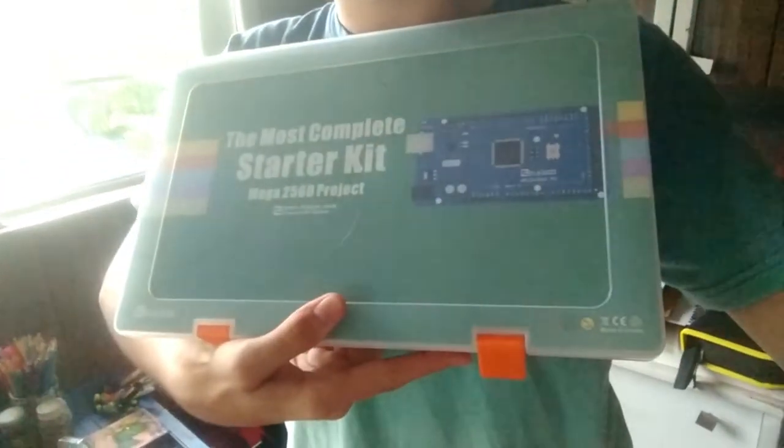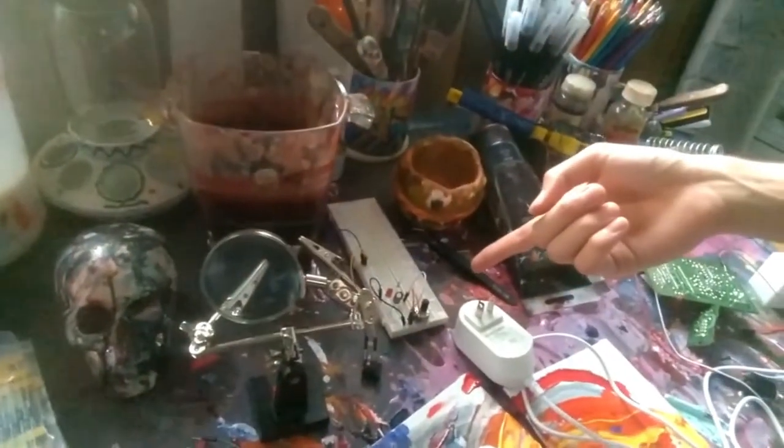A year ago, I got an Arduino kit, and it has a bunch of different components in there. There's a bunch of RAM stuff in here. But yeah, I was trying to make a simple oscillator. It worked for a little bit, but then it stopped working. I need to keep messing with it, because I like to use it.